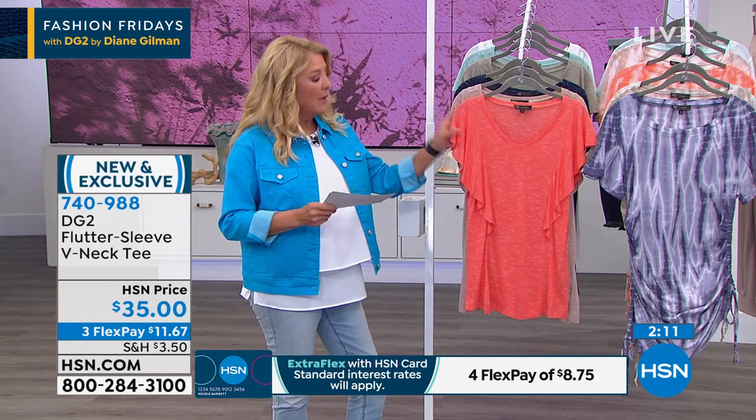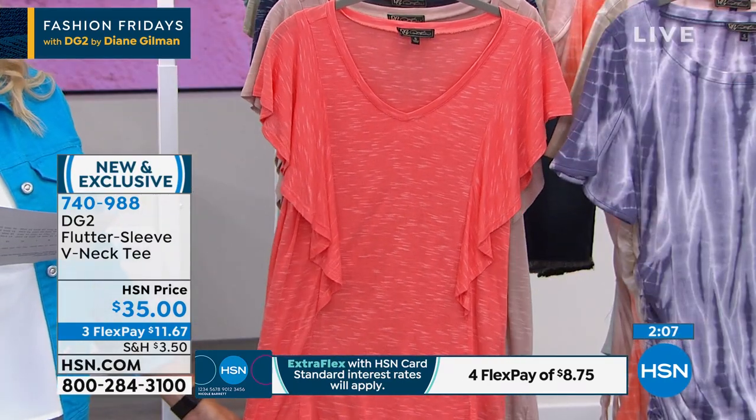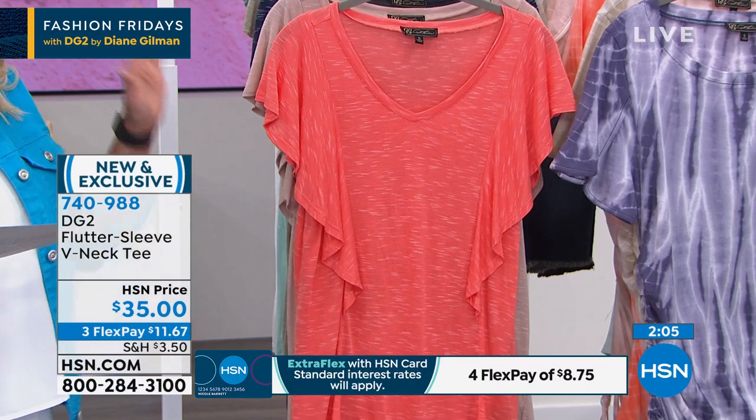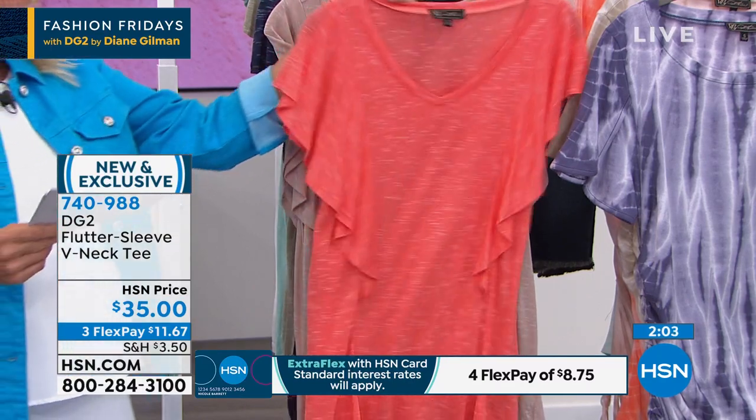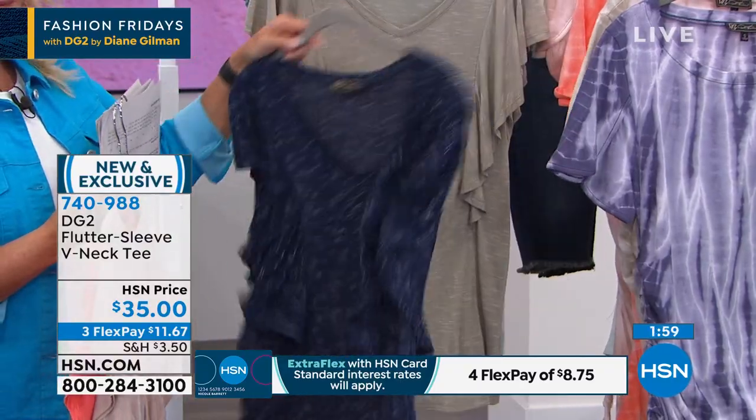Okay. Now, we have offered the flutter sleeve. In fact, we launched it, I'd say, Diane, maybe 3 weeks ago. We've got it back in tonight. It's a very quick little special. We have coral. There's going to be your khaki. Here's the navy. Oh, so pretty. Isn't that gorgeous?